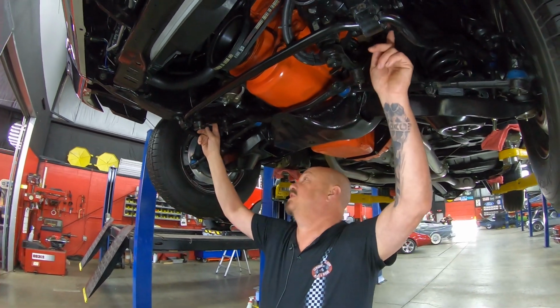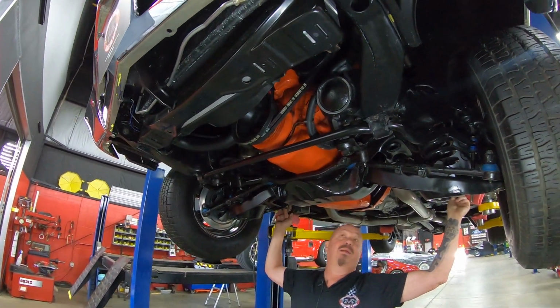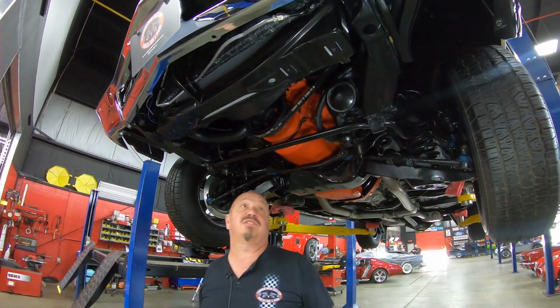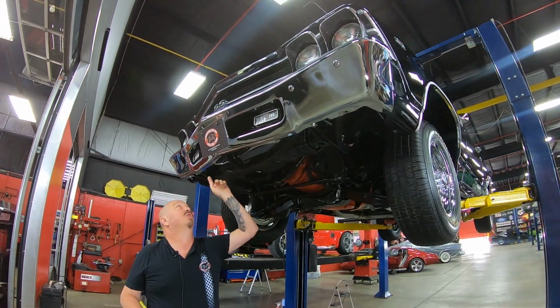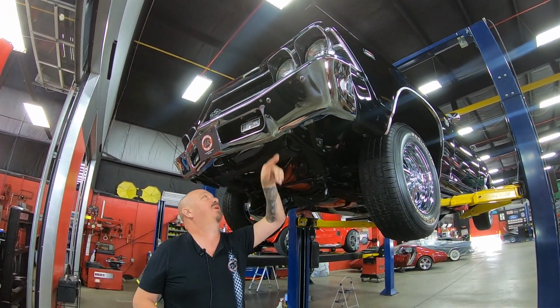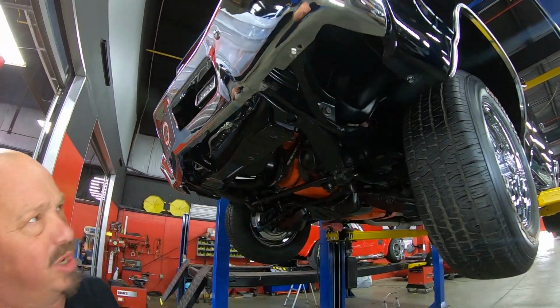I also always look at the low areas in the frame here. Again, telltale signs on the car. Look at the core support also. You can see the chrome on the front bumper looks brand new. Look at how nice and straight the frame horns are.